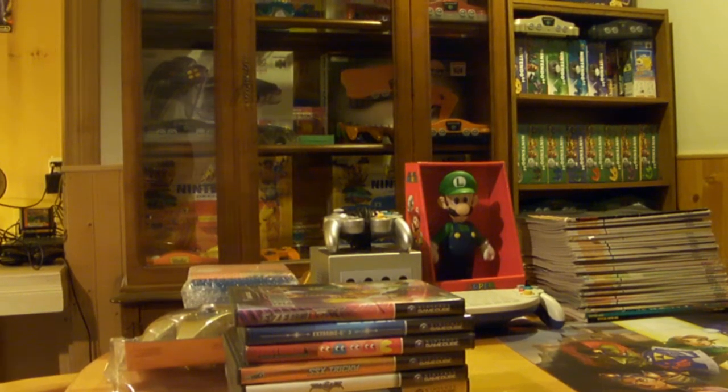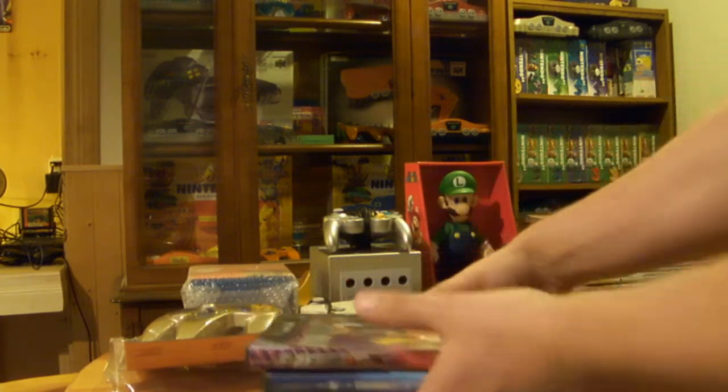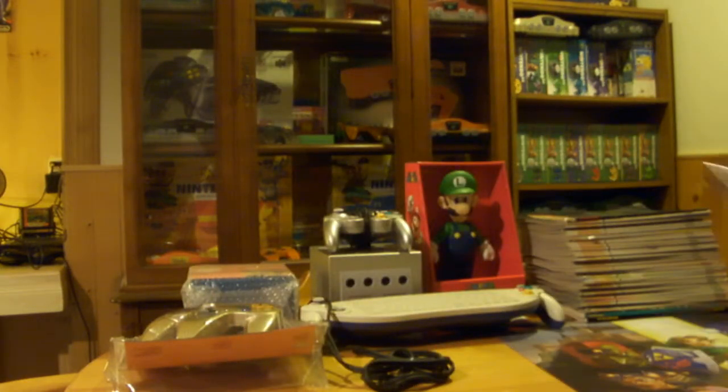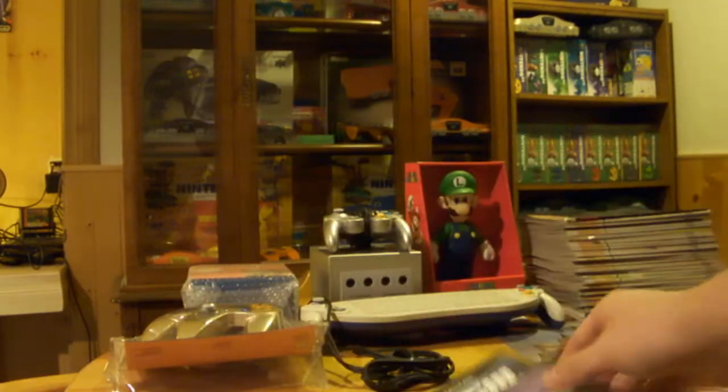The next thing I would like to talk about, let's go through all the games that I got recently. Most of these are from Blockbuster or from The Beat Goes On. If you've ever heard of The Beat Goes On, it's a music store and a game store. So F-Zero GX, I didn't have this. I don't know why I didn't have this. XG3, and all of these were $5 or less, by the way.